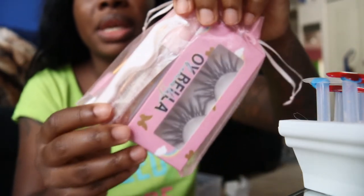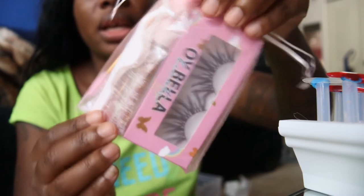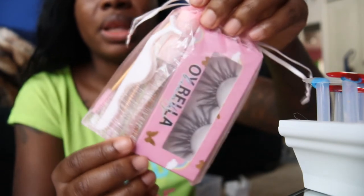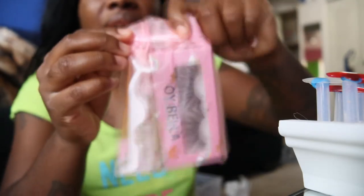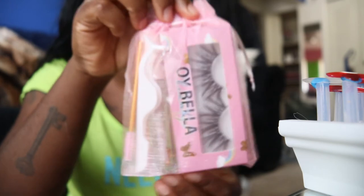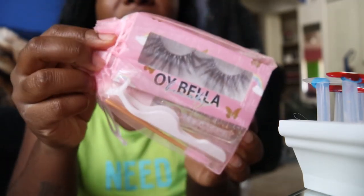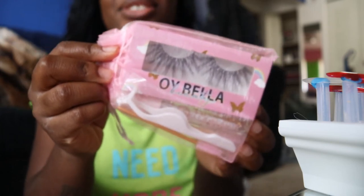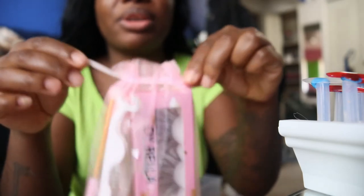So it's just going to be a lash, a lip gloss, and then the lash tools. I don't know the price that I'm going to set for this or anything like that, but this is what it is, and this is how it's going to come. It's so freaking cute. I can't stand it. It's adorable. I love it. So yay, here's a little prototype.